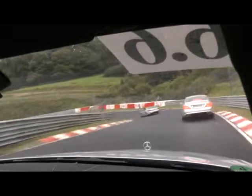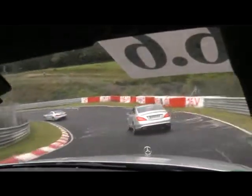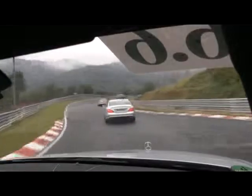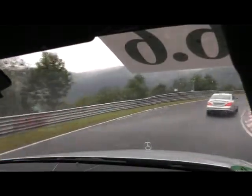It's a bit like the corkscrew in Laguna Seca. A lot of people know that from the MotoGP on the telly or the US sports. It's a bit similar but much slower. Our German corkscrew is called Wehrseif.